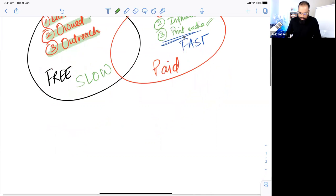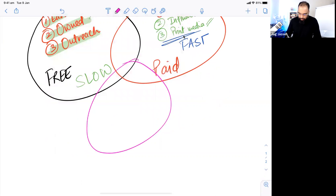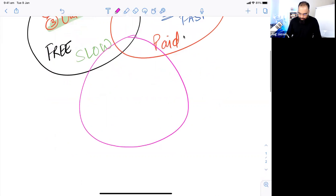So let's have a look at number 3. What do we got? Number 3 is all about, I don't like this, let's do it again, see if I can get it right. Okay, this is good. Number 3 is all about partnerships, right? Meaning working with somebody or partnering with somebody to help you scale.